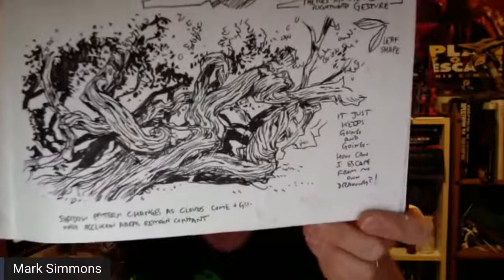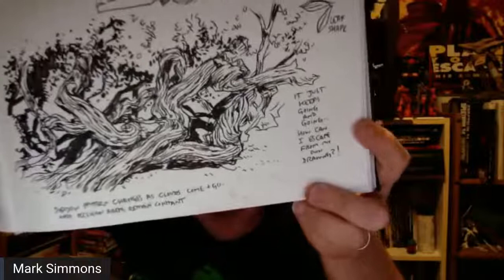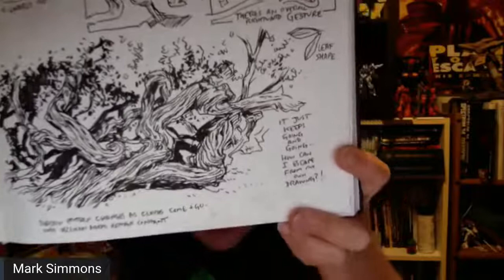I go mad. And where do you end, especially with a gnarly tree like this that kind of sprawls out sideways? Like, how do I escape from this drawing I've started? You can just hit the end of the page, and that puts a stopper on it, I suppose.